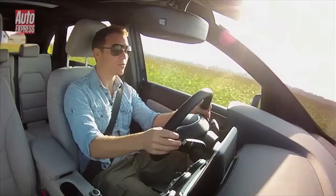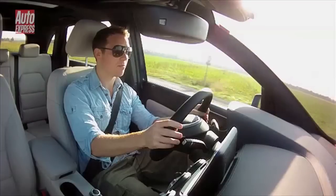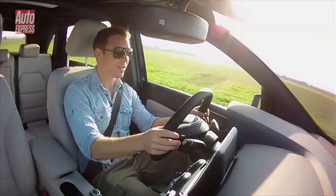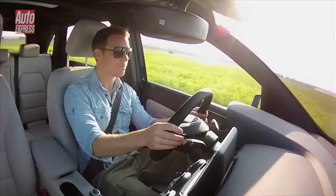This particular model's also got the new 7-speed dual clutch gearbox, which is brilliant. It costs about 1,500 quid as an option. It's on all models, and if I were you, I'd go for it. It's super smooth in auto mode, and when you use the paddles, it's really fast as well.